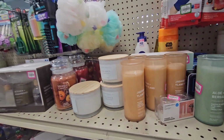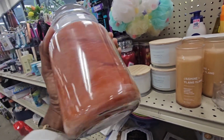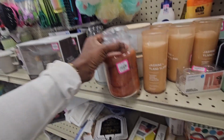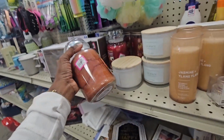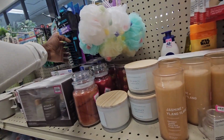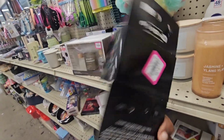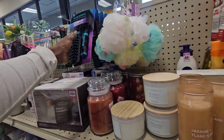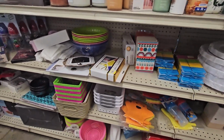They had a ton of Yankee candles, Target. I think they even get donations from Ulta. So I ended up picking up that puzzle, a candle, which I know I just said I wasn't trying to buy fragile things. I bought this brush because I needed a new hairbrush. I probably could have got that for cheaper. No, I didn't buy that brush. I ended up buying a beauty set.